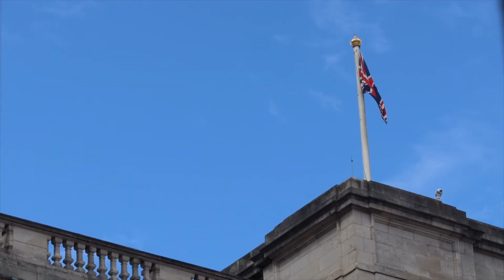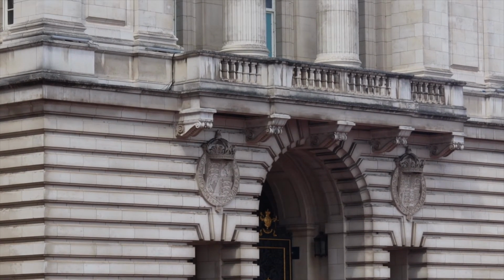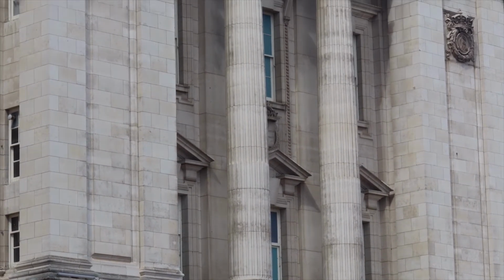I did some more research on the flag flying. Apparently there is always a flag on display, but the flag to look out for is the Royal Ensign, which is a gold and red colour.